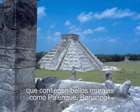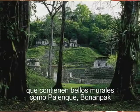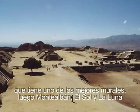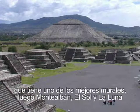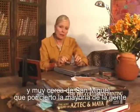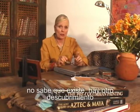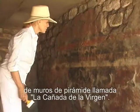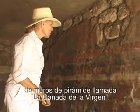of these sites are Palenque. Bonampak has some of the best murals of all. Then there's Monte Alban, the Sol and the Luna, and nearby San Miguel, which most people don't even know exists, is another discovery of murals on the walls of a pyramid called the Cañada del Virgen.